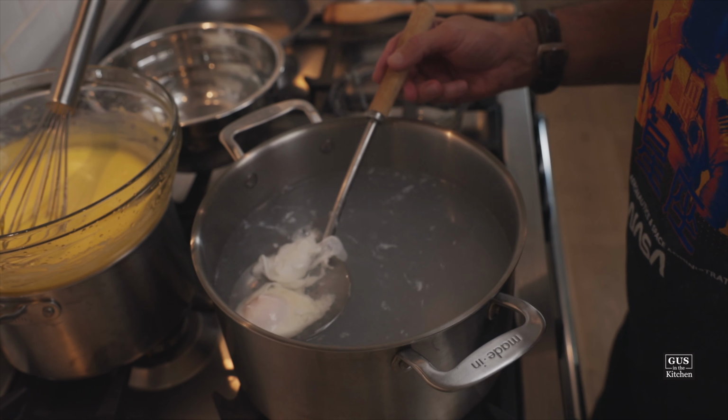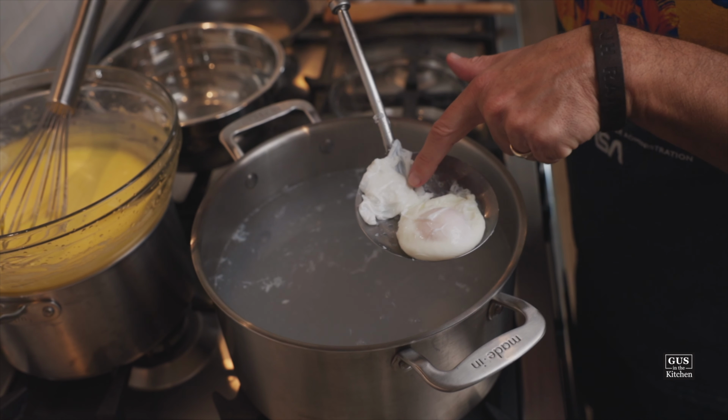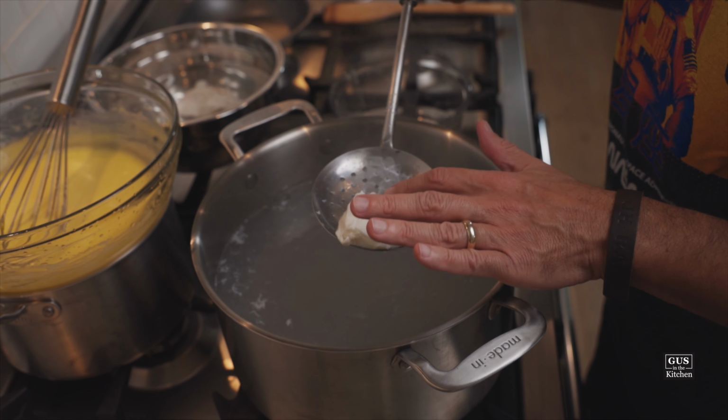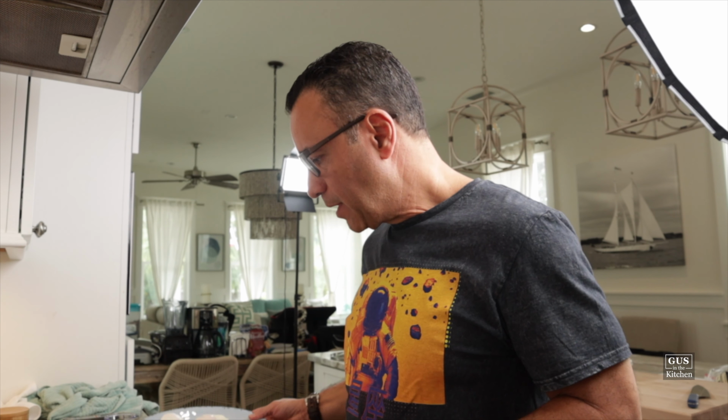You kind of get used to the feel that you want. You see this part here? We're just gonna cut that off. See? The poached eggs are done. We're gonna warm them up in the same water we cooked them in. And mine was a little cloudy, so I just took it out and have some new warm water here just to warm it up for 30 seconds.